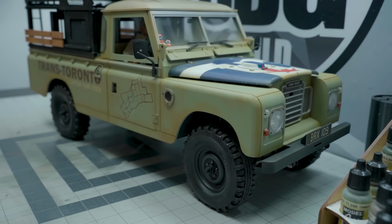So let's just call a spade a spade. It looks great. It is a very accurate scale chassis. Boom Racing did an amazing job with this one. And to add another whole different Land Rover body style is just icing on the cake. They actually have an 88 now as well, so you could get a shorter wheelbase one if you wanted. But I like these long unwieldy ones.